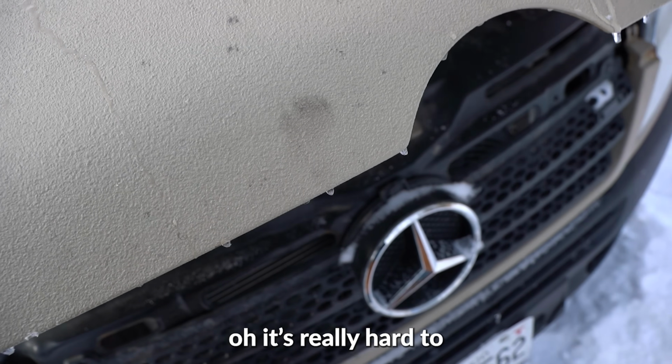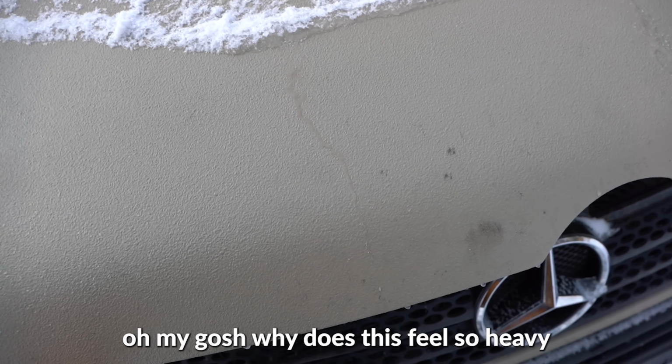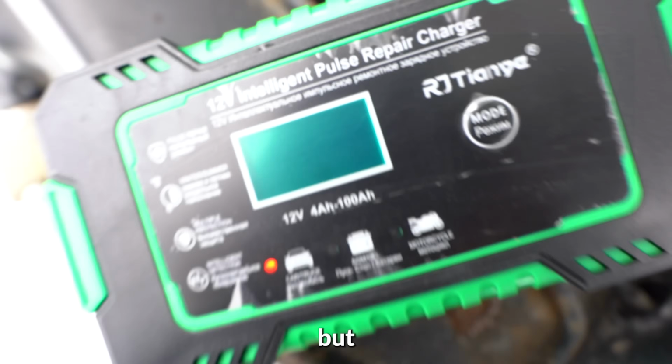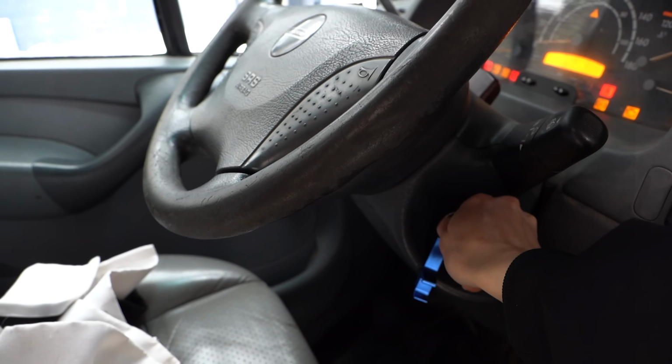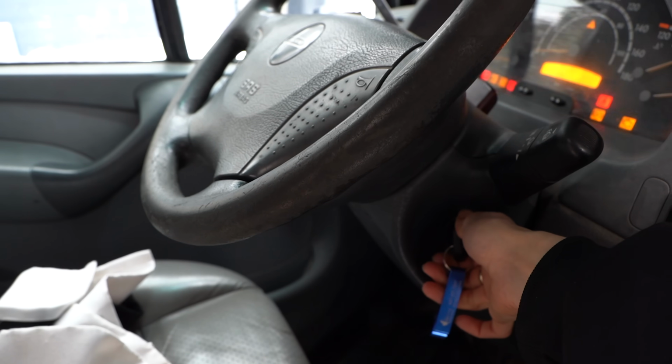Now it's time to see if we can get the batteries charged up. Oh, it's really hard to lift and film at the same time. Oh my gosh, why does this feel so heavy? Okay, so it's saying that the car battery is full, but I am getting nothing. So I have plugged in a new charger. Woo! Something's happening for sure. So we're gonna leave that plugged in for a few hours and hopefully she'll start. She should. I mean, we'll leave it plugged in for a few hours and then she'll start. That's the attitude.